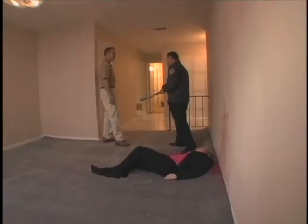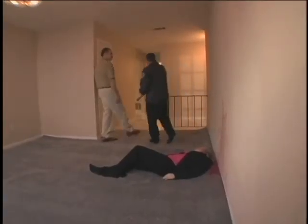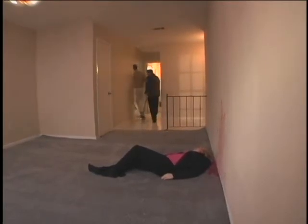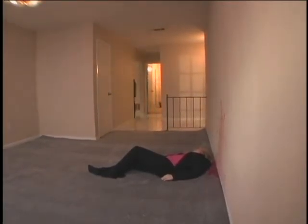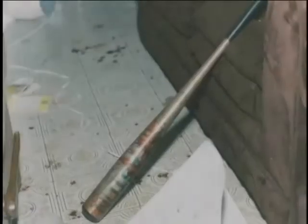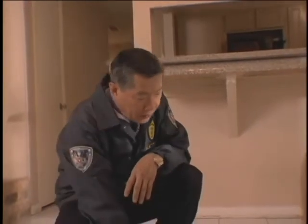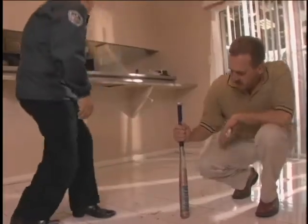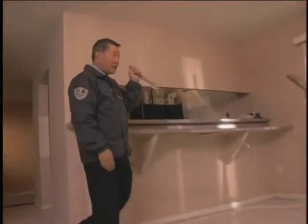So the two of them walk into the family room and start talking about what they're going to do. They place the baseball bat next to the sofa. They have to do something. They have to stage something. So they come up with a plan. Fontenelle will use the bat to hit Myers. Myers will get the knife and stab him.